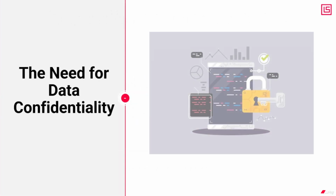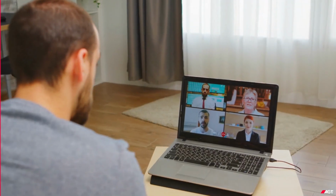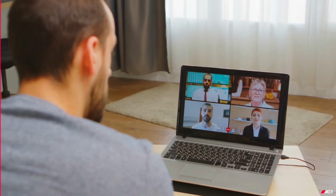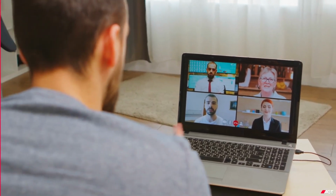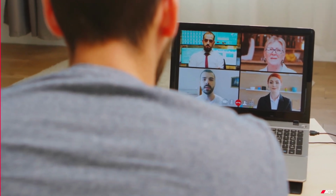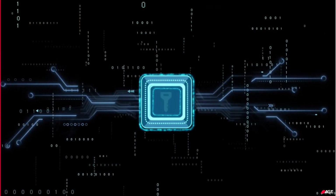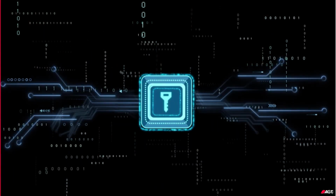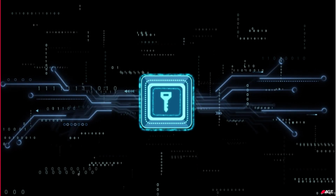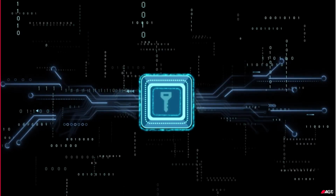Data breaches and unauthorized access are constant threats in our digital world. A recent news story highlighted a cyber attack on a popular video conferencing platform where hackers potentially eavesdropped on sensitive conversations. Encryption safeguards your data by transforming it into an unreadable format, like a secret code accessible only to those with the decryption key.